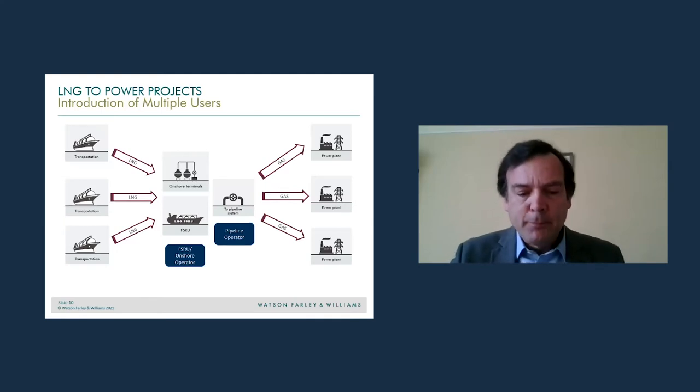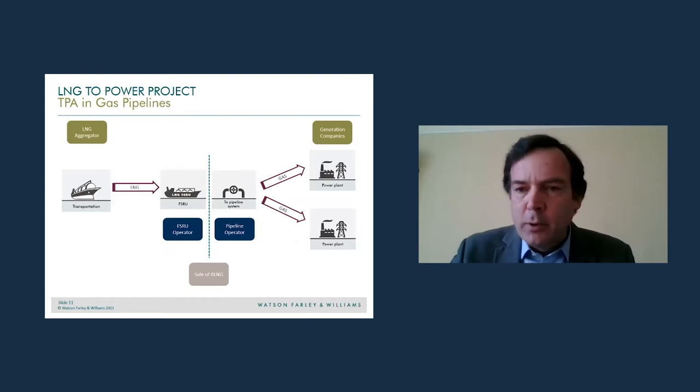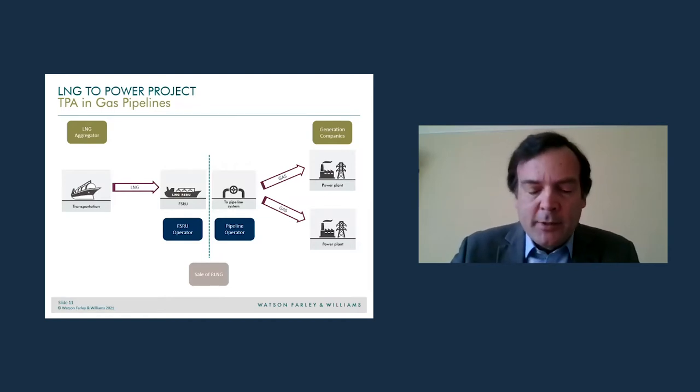So if we turn to that next slide, and we look then at a fairly simple case of third-party access in the gas pipeline system. So here we've got more than one power plant off-taking gas from the same system. So what we've assumed here is there's some form of LNG aggregation taking place up front. So we don't need to think too much about third-party access further upstream. And then there is a sale of regasified LNG, so of the gas as it exits the terminal and enters into the downstream system. Each power company then is responsible for shipping their own gas needs through this common user system to meet their own plant requirements.